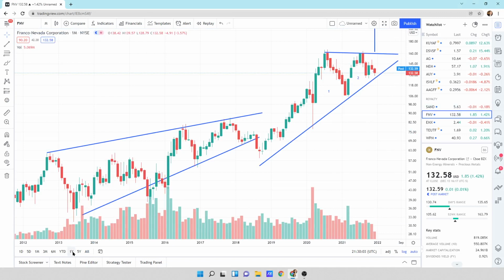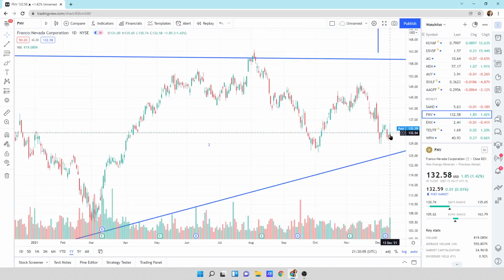Franco-Nevada still holding inside the pattern. A little bit of an update today. That's what we've got today, a little wick at the top. I still think that this could potentially head to the downside of this pattern.